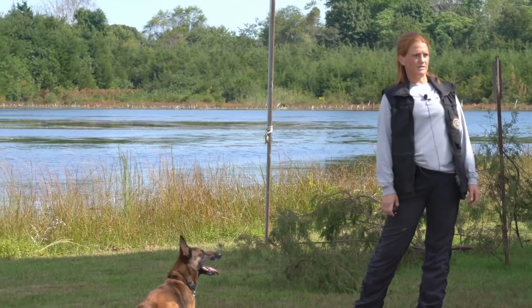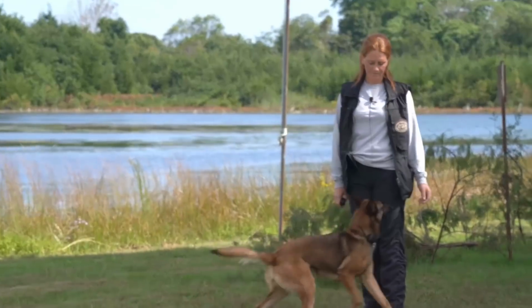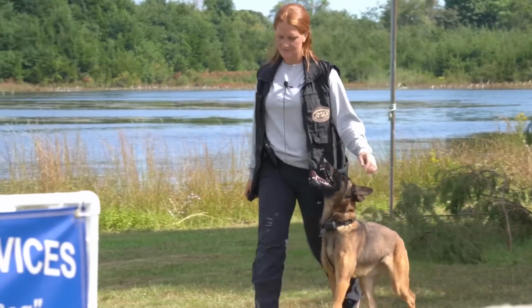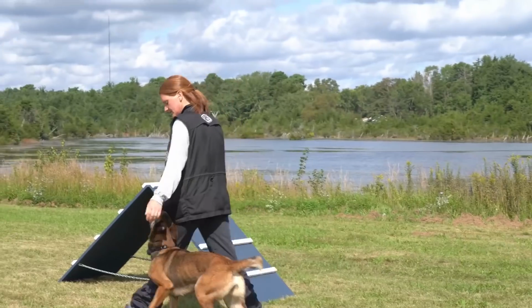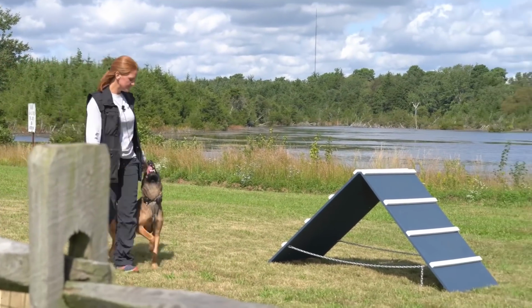I think Luna thinks she's going to bite somebody right now. She's a little amped up. That's okay. Heel. So Luna should heel again. She just thinks I'm very pretty. Heel. So she looks at me the entire time. Good.